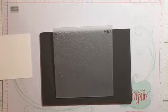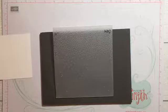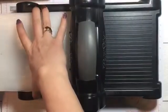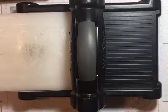So what I am getting is our Big Shot, and I'm going to move this piece out of the way. So we're going to use our Big Shot here, and it's going to be really zoomed in, so I'm really sorry if anybody is dizzy in this process. What we're going to do is we're going to put our cardstock with the snow, the thick snow on the top falling down.